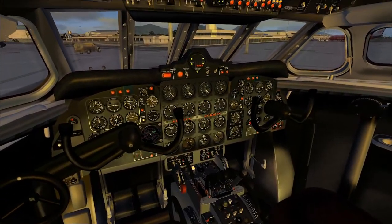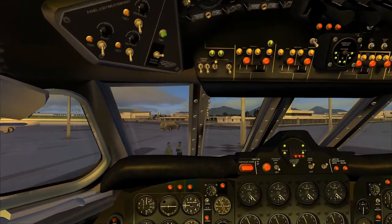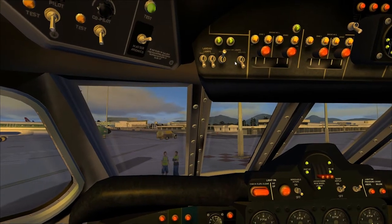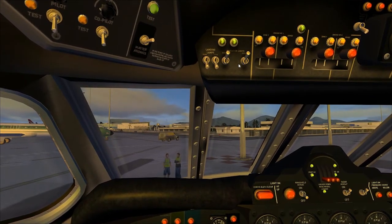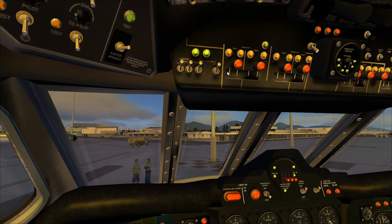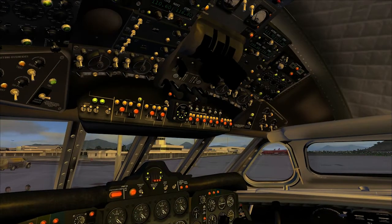It really did have this amazing array of switches and stuff, almost all of which actually do work, so pretty damn important. So let's quickly flick on our lights while we're here. So yeah, the outstanding array is quite incredible.